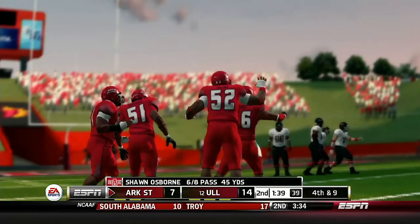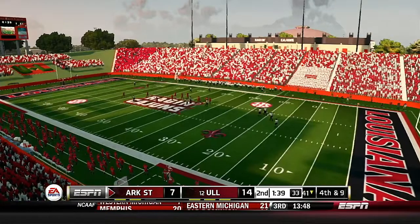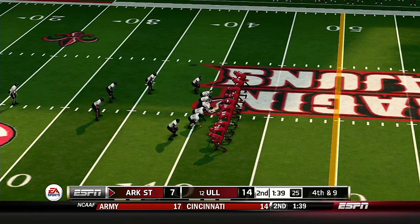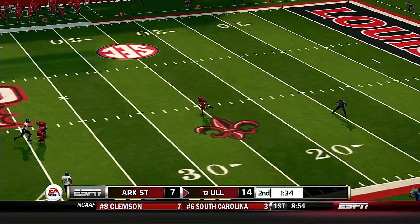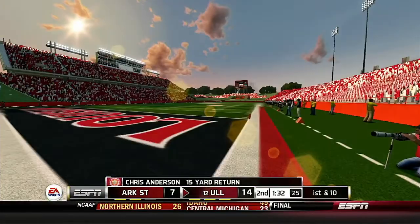Great job by the defense at getting after that quarterback. And right now, I think they've got him with some happy feet. He appears to be a bit rattled. This is a great punt-blocking team, and it looks like they're going to try to get to this one. Makes it out to maybe the 40-yard line.